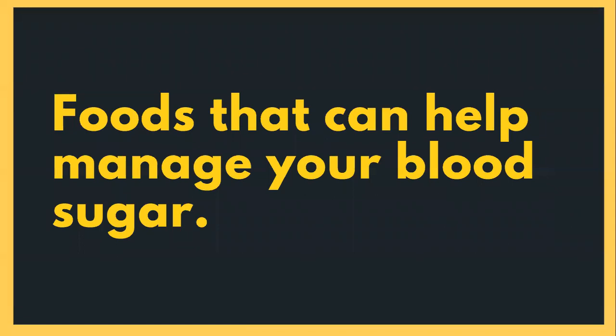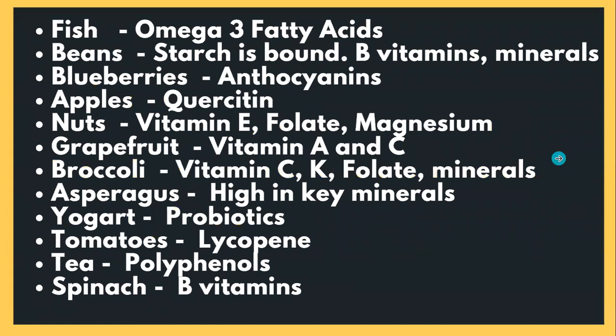Let's talk about some foods that can help you manage your blood sugar. I have a list of a few of them here and what is in them that helps. Fish is high in omega-3 fatty acids, which are shown to help maintain blood sugar. Beans do have starch in them, but the starch is bound within the fiber of the bean or the legume. And that binding capacity also has an effect on starch outside of the food itself. It helps bind it up and clear it.